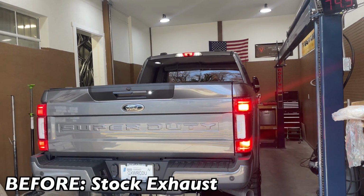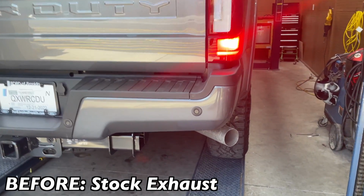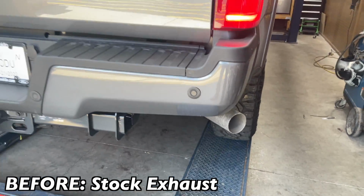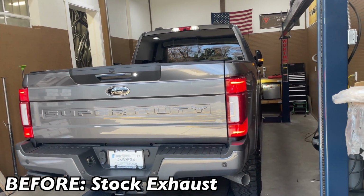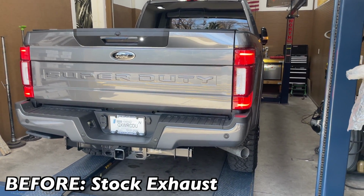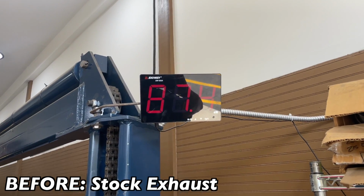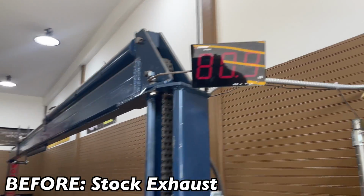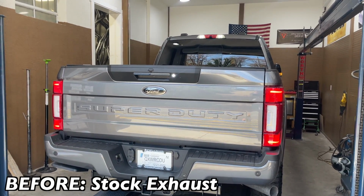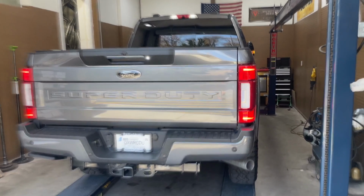Ford Super Duty 7.3 liter Godzilla motor. This is what it sounds like before 2021. Very quiet. Where's sound decibels? 88.6. You can barely hear it. All right, we're gonna open this beast up. We'll let you guys hear it after.